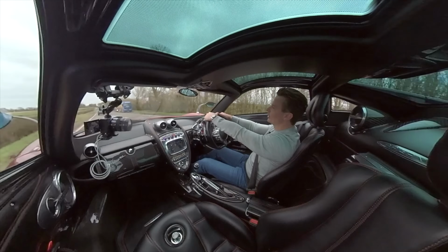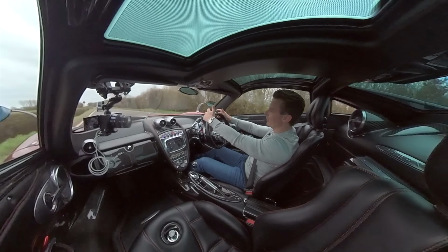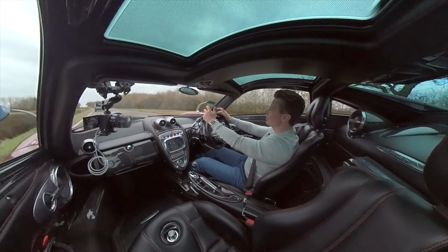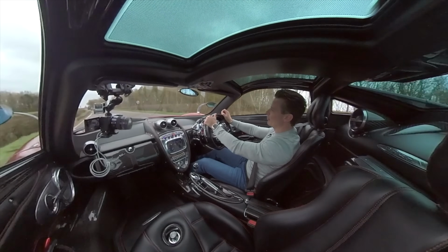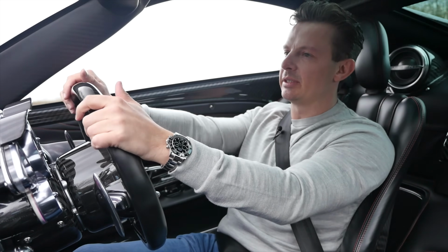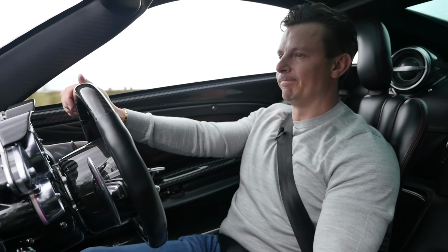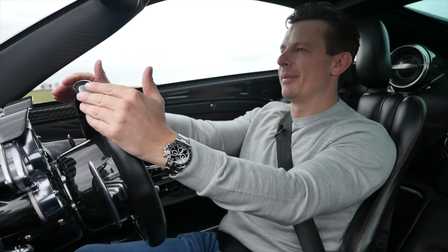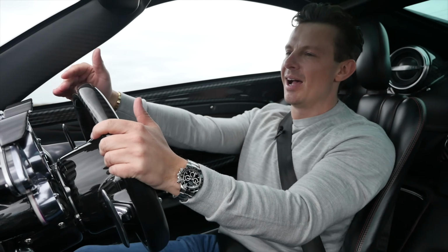The reason I chose the Huayra to replace the Veyron with was I wanted something that was different. I'm also not a massive fan of hybrid cars. I like a straightforward engine. I like some noise, even though the Laferrari and the P1 certainly have a lot of noise. I don't know, it's just something about hybrid cars. I'm sort of a bit in denial where, when I'm forced to have an electric car, I won't like it.